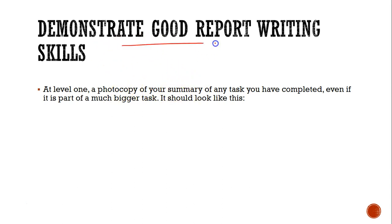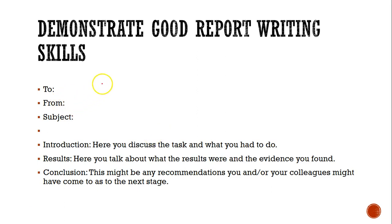And so really, the next thing is demonstrating good report writing skills. I mean, at level 1, really it's just you showing that you have put on a piece of paper some kind of structure to a certain event. So for example, it doesn't have to be a massive report, just starting off. Even if you just had to complete a task, you just need to have something that looks like this. Who was it to? Even if it's to your manager, no problem, your line manager, or just a colleague from yourself, what the subject was, what was the task, what were the results, and any sort of recommendations, even if it's some sort of conclusion about what will happen at the next stage.